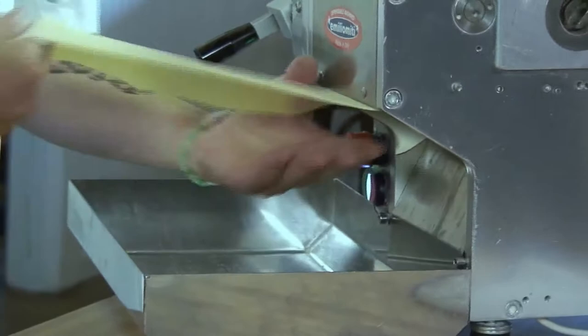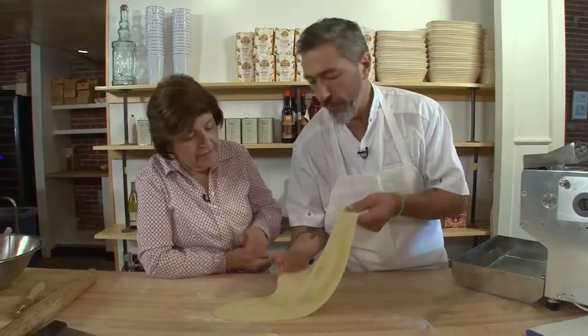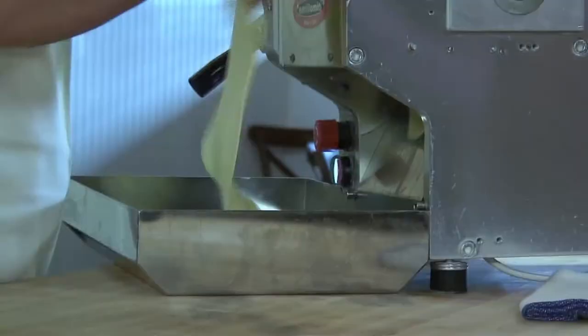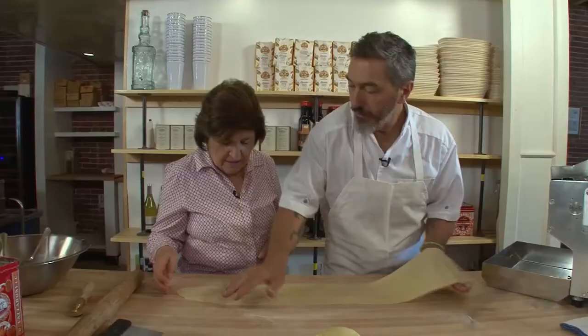So how thin do you want this? Really, really thin, but not so thin that the filling will fall out. Exactly. This is still too thick. So I'm going to go down. Okay, like that. You'll see we don't use any egg wash, nothing, because sometimes the egg wash makes the pasta too thick in the closing part.